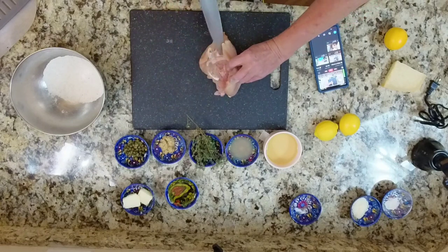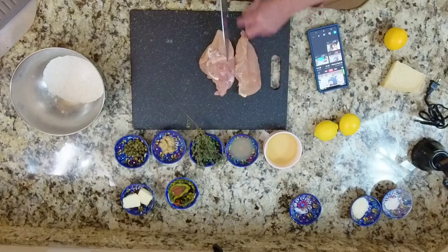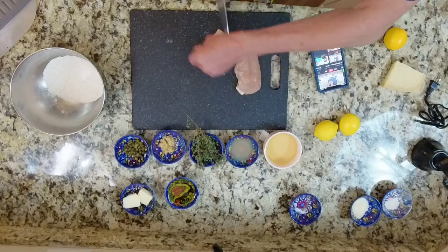And as you slice, you will fillet it, and you will open it up, and you'll cut it in half. That will give you 2 thin breasts.